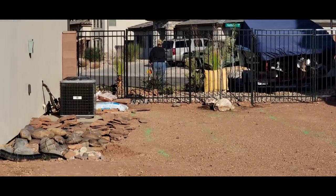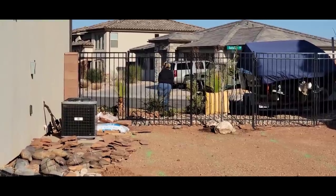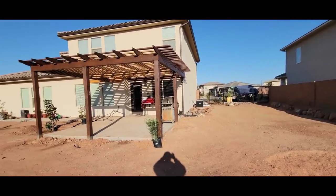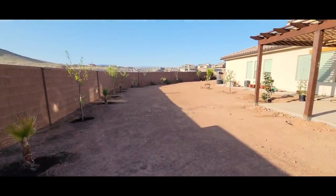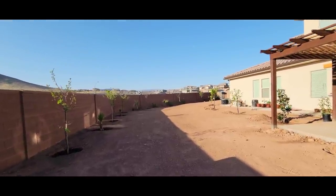And so she's marking where the gas line is here right now. Just to let you know, they do it for free. You just call 811, they come and do that. So Michael and I are gonna start to work on this yard. We're gonna convert Mars into planet Earth.